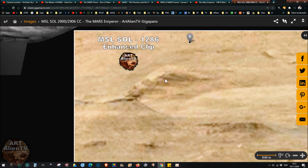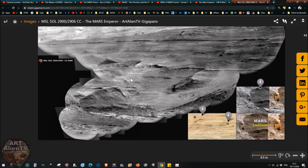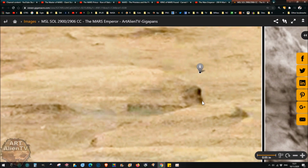You can clearly see those striations along the side, the erosion lines where the wind has blown along the side of it. That's wind erosion. And you can see the eye, the nose, and the mouth here. That corresponds to this. So the Emperor is down here, on the edge of here.